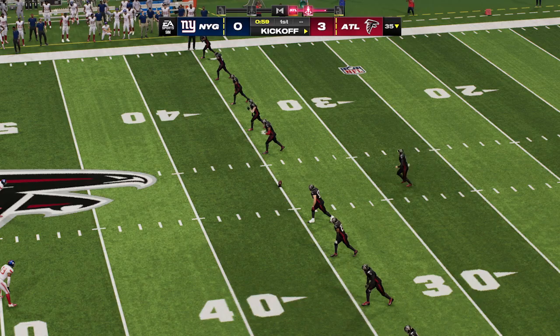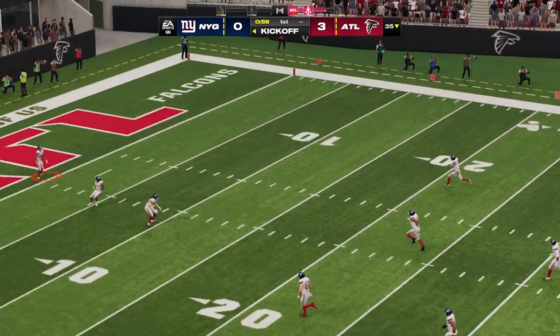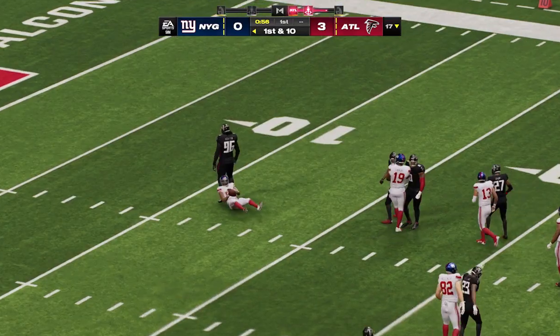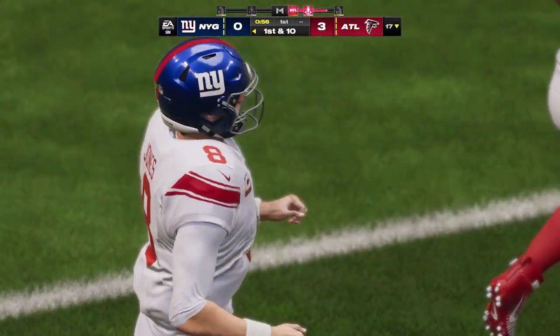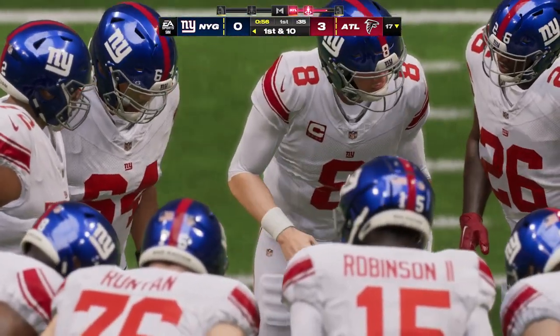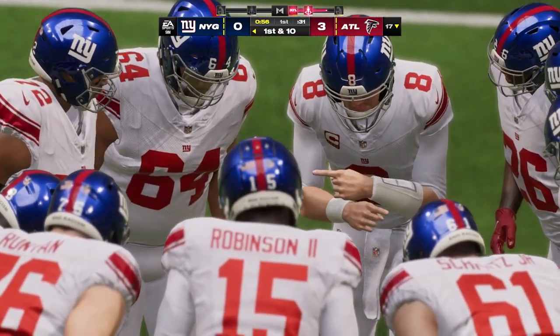The punter Pinion now to kick this one away. Taken at the goal line. And no chance to get away as they'll get him down at about the 17-yard line. Here's the Giant offense now as they get ready to take over here. Not only are they in search of their first score, they're in search of their first down in this ball game as they come up 1st and 10.